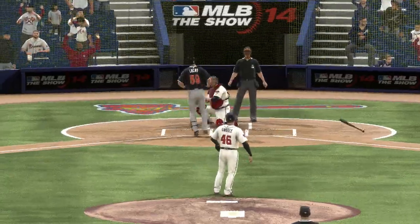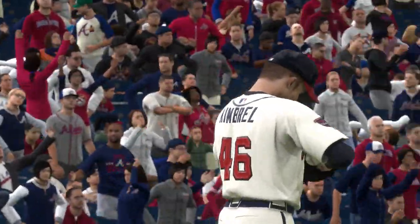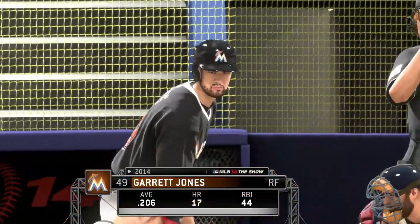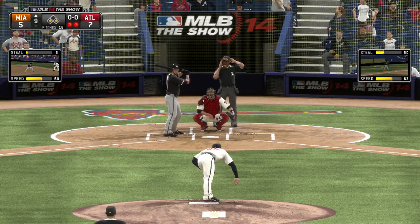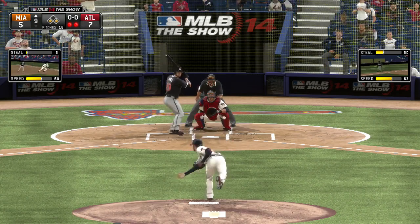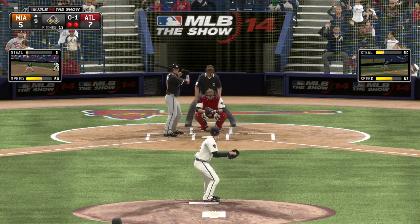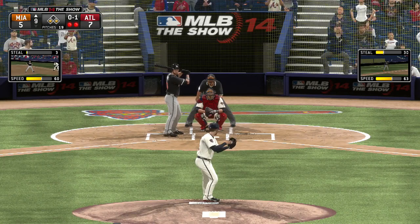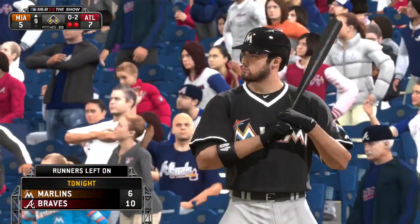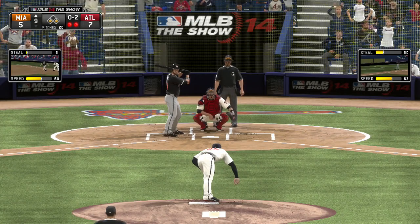Comes with the fastball, but it's outside for ball four. And for as hot as this guy's been recently, this is a no-brainer. Take the bat out of his hands any chance you get. Garrett Jones will stand in for the first time here. And this is fouled back and out of play. Oh, and a swing and a miss on that one. And the Marlins find themselves down to their final strike now. Runners left in scoring position, one of the big keys to this ball game so far.